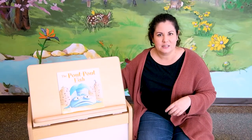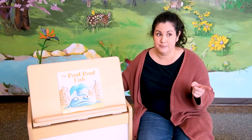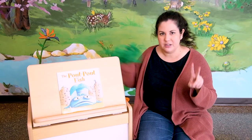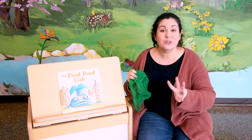How many fish are next? We had one red fish and we had two blue fish. How many green fish? Three green fish.